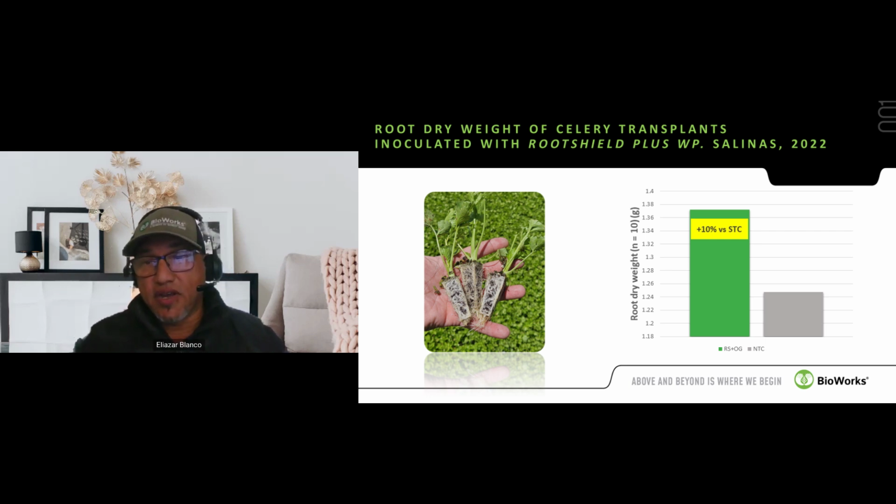So another element that we need to include in the use of biologicals like these is the inoculation of the soil of those seedlings. By doing so, you will be able to render the roots of the plants even stronger. The root biomass will be bigger. And as you can see on the right graph there, we were able to increase the root biomass by up to 10% in the treated transplants when you compare them to the non-treated control. That translates as well into a more vigorous, sturdier plant that is able to overcome the negative effects that the pathogen confers to those plants once they arrive in the field.